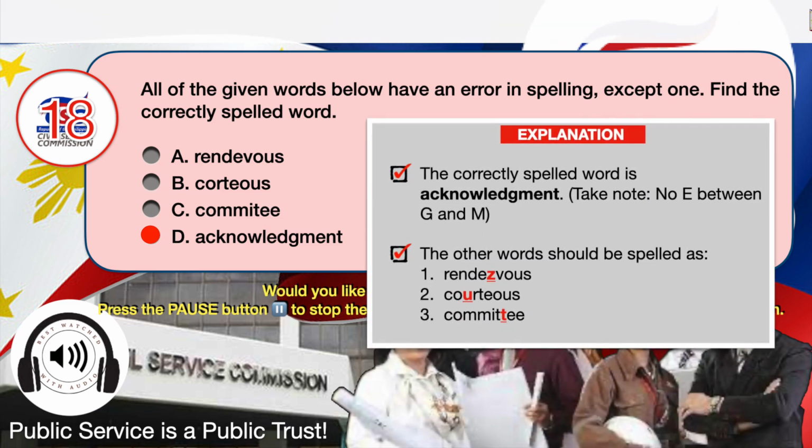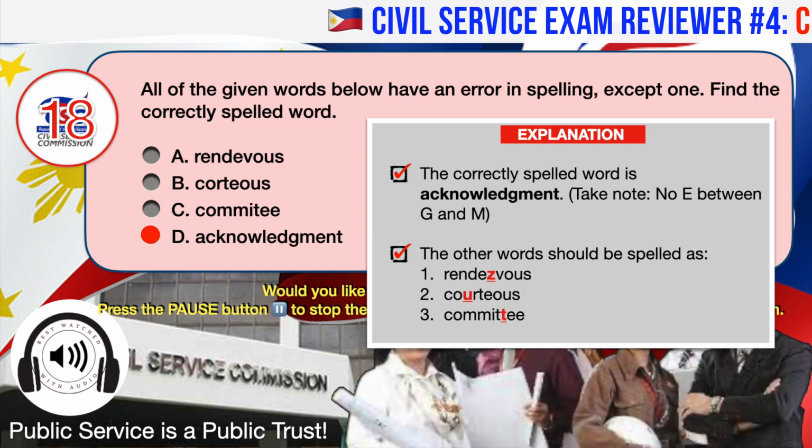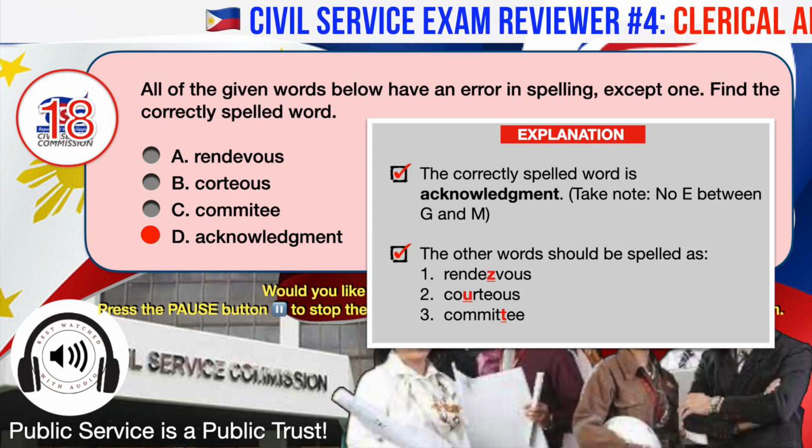Take note, however, that many people misspell this word. They usually spell it with an E between G and M. Don't commit the same mistake. The other given words should be spelled as follows.